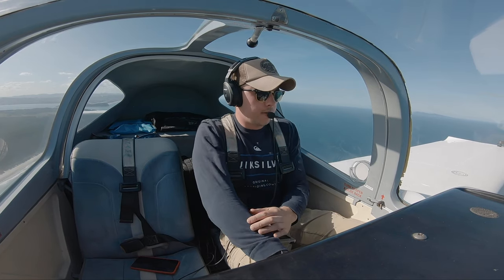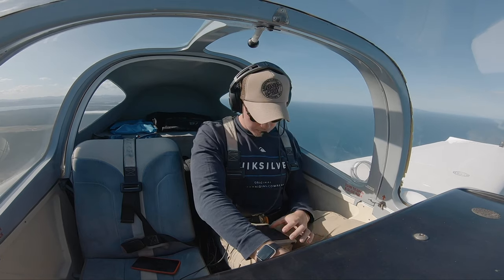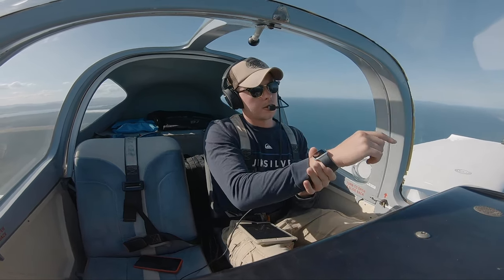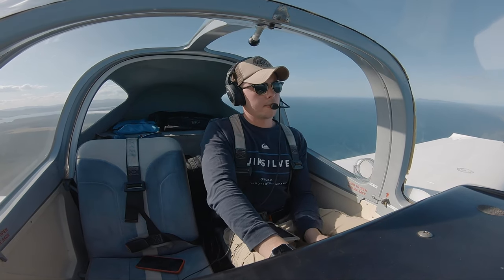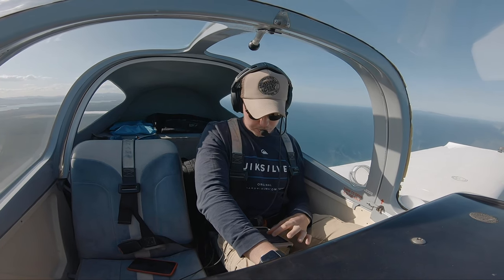You know, I don't really have a mission except for eventually ending up in Tauranga, and it's just been so good. So I'm gonna get ready for our arrival into Tauranga here. Tracking along the shore here, we got the Mount Manganui coming up. So we're gonna be chatting to the tower real soon, and we'll get ourselves set up.